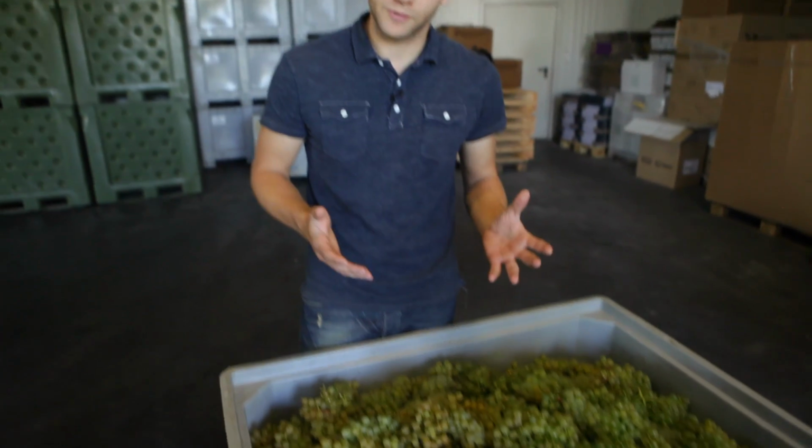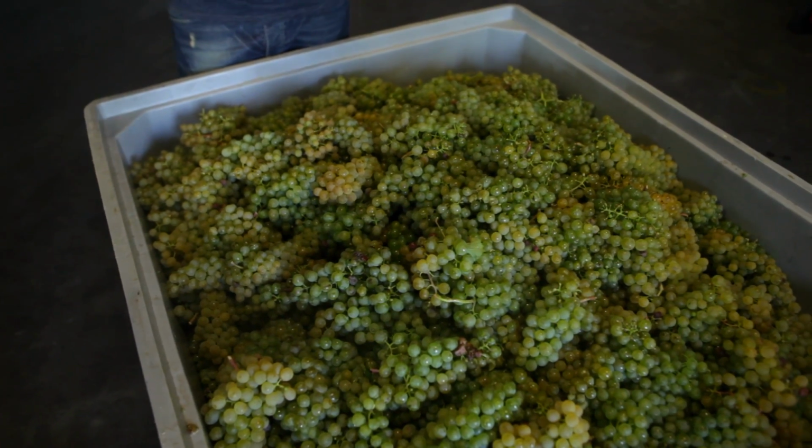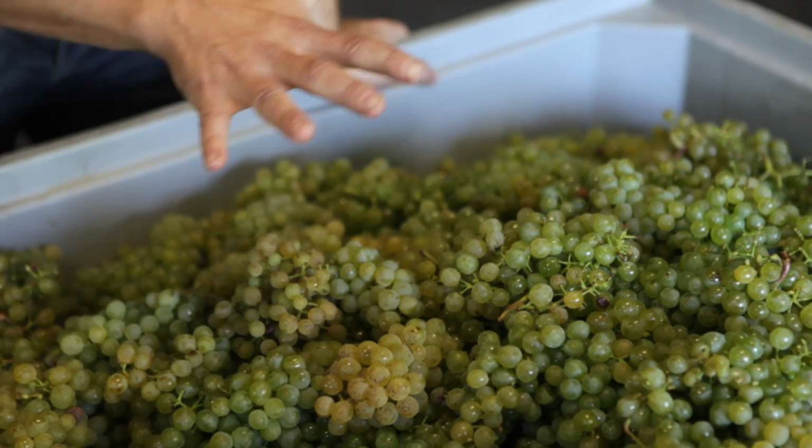Today we are harvesting for our classical Grüner Veltliner, and therefore we want to have a fresh wine with good, vibrant fruit, not super ripe, with good minerality, good crispiness in the wine, lovely acidity. So therefore you need the grapes not to be overripe. At that ripening level, the grapes will have the most expression in terms of flavor.